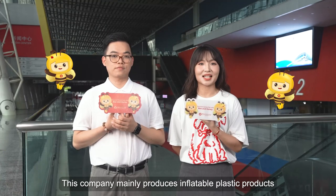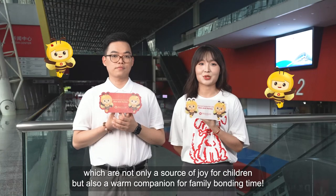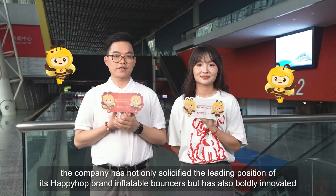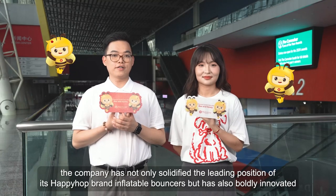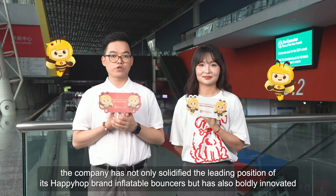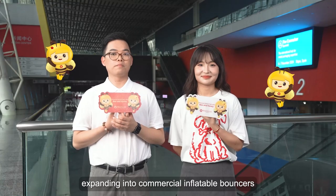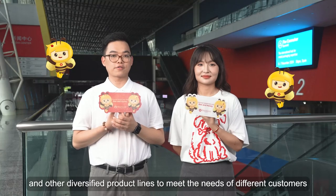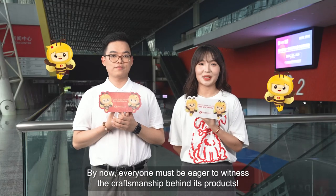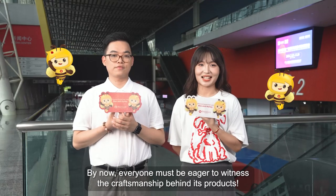Let's welcome the next company, Swift Tech Companies Limited. This company mainly produces inflatable plastic products, which are not only a source of joy for children, but also a warm companion for family bonding time. Over the years, the company has not only solidified the leading position of its Happy Hop brand inflatable bouncers, but has also boldly innovated, expanding into commercial inflatable bouncers, inflatable tents, and other diversified product lines to meet the needs of different customers. By now, everyone must be eager to witness the craftsmanship behind its product.